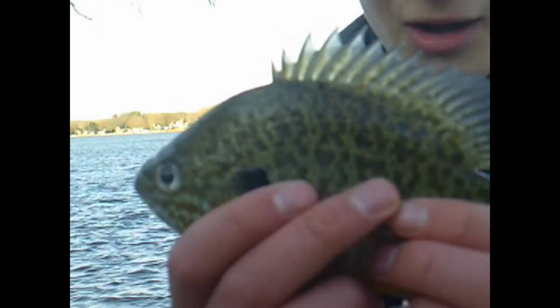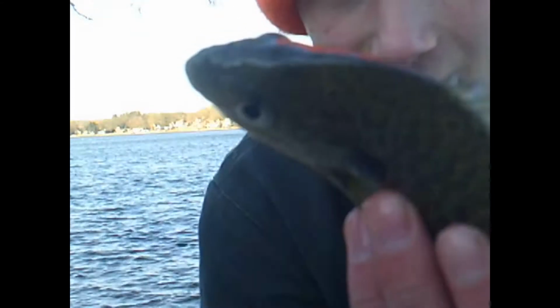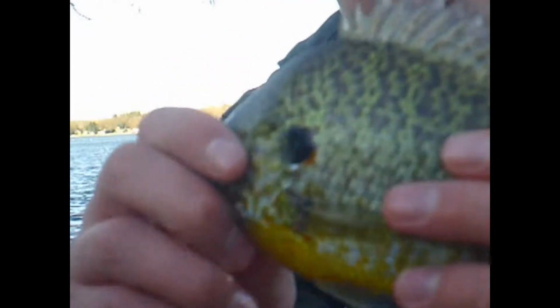Pretty shallow. Okay, swapping around. That's an awesome fight. That is just a beautiful sunfish, guys. I can't really get a good look at him. Beautiful sunfish, guys. Okay size. Biggest one yet, but it was a really fun fight in that teeny little thing.